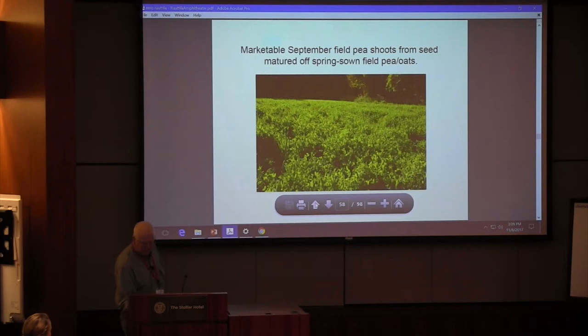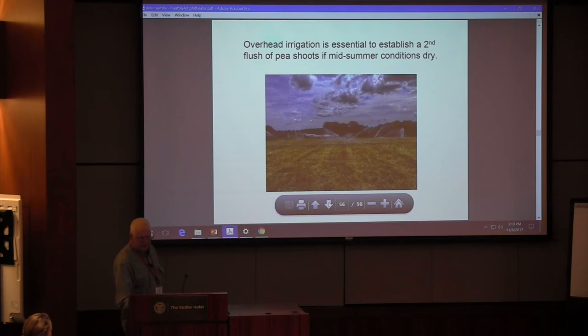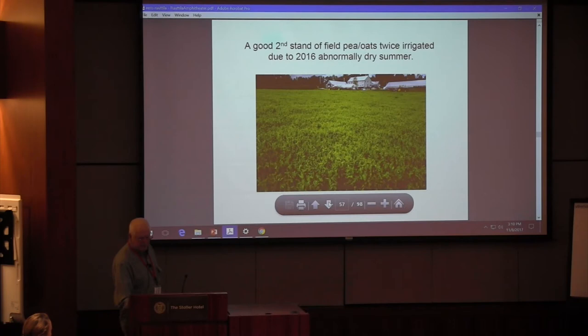And then here's your second flush later in August, and then you have another round going into the fall of your pea shoots, and that as well as all that biomass. Very dry last 2 years at Johnny's, so definitely had to irrigate it in midsummer. There it is at Johnny's, really nice flush back in August.